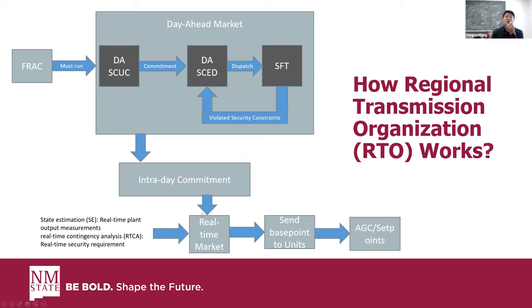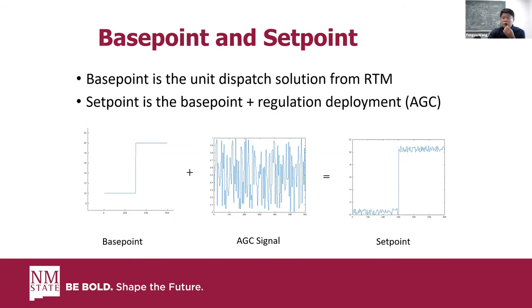Because the real-time market is solved every 5 minutes, but the load and renewables are moving around within these 5 minutes. They are changing all the time. But you need to balance the load and the generation all the time. This is called sub-5-minute power system operation. In that case, we use AGC, automatic generation control, to balance the demand and generation, and this AGC signal is updated every four seconds. You add the AGC signal on top of the base point. That's the set point. Then if the unit is cleared as regulation reserve, it will respond to the set point.